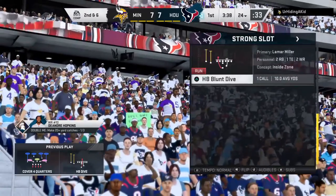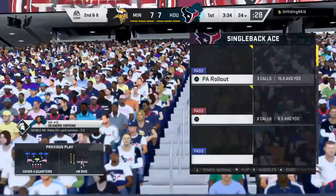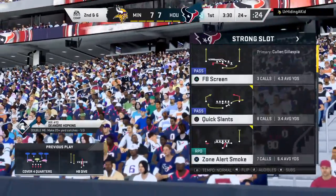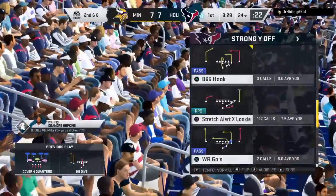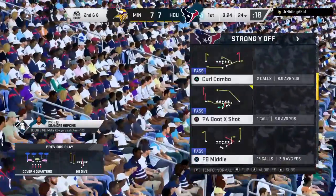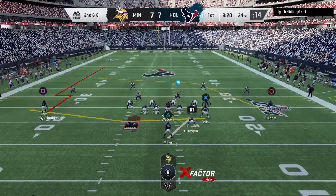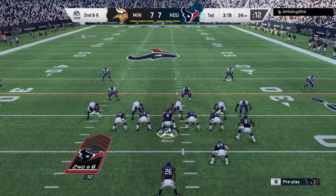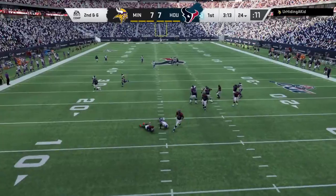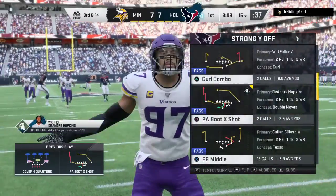I call that play a success. A nice inside run sets up a very manageable second down, a very solid gain on that play. Following the pickup of 4, here's 2nd and 6. Watch the run. To throw is Watson. Nowhere to escape, and he goes down. There for the sack, Everson Griffin.